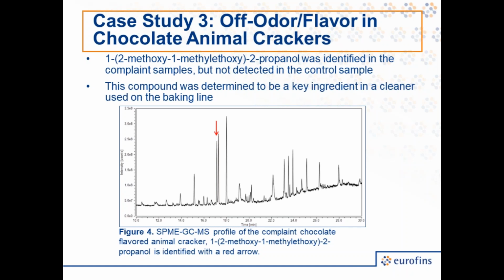What is important to know about this compound is that it's a key ingredient in a cleaner that was used on the baking line. So what was happening was, between batches, the baking line was being cleaned, but not thoroughly rinsed before the next batch was started. Then those new animal crackers were picking up some of this cleaner, giving it the off odor and off flavor. And so by changing the in-between batch rinse to include more rinsing and greater quality control, this issue could be avoided in the future.